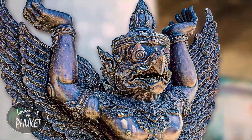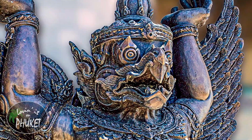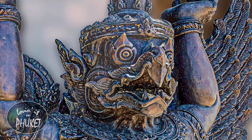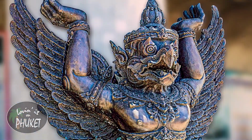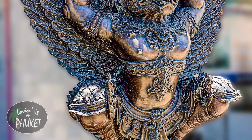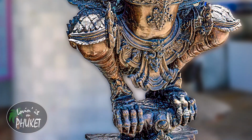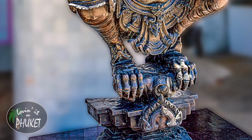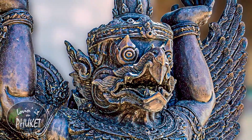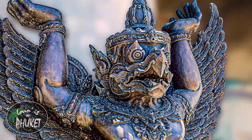Garuda is a part bird, part human creature that is prominent in Buddhism and Hinduism. Garuda is found in many parts of Big Buddha Phuket, as well as in most temples, and Garuda is the national emblem of Thailand. While Garudas may adorn the same temples as Naga, Buddhist texts depict the two creatures as enemies who constantly clash with one another. Away from temples, the Garuda represents the authority of the King of Thailand and can be found on government documents as well as banknotes.